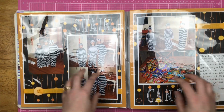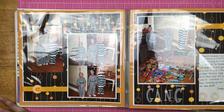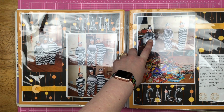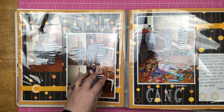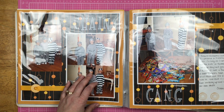Here is the kids for Halloween. Now, in case you didn't know this about me, when my kids were little, I always did themed Halloween costumes. So they were the chain gang this year, and I literally chained them together. So they walked down the street chained together. It was awesome. And when we lived here in Maryland at this house, our neighbors loved us coming around every year because they couldn't wait to see what their costumes were going to be.